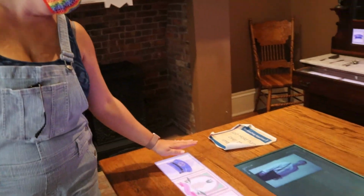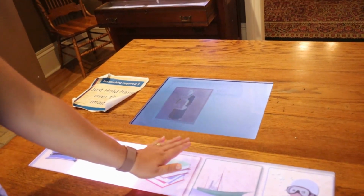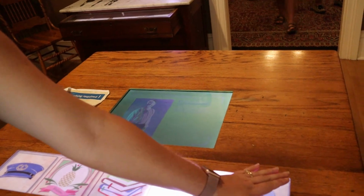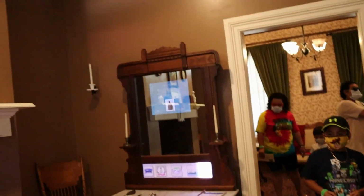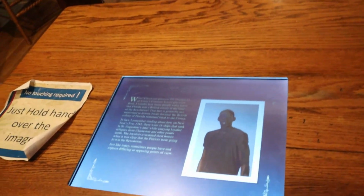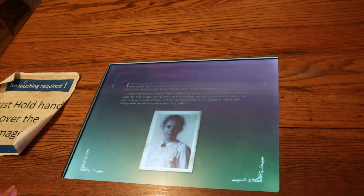See the difference. Put your hand over it. I'll check that out. Touch it. That's nice. Yeah, it is. They were thinking about COVID-19 before they had it. So it looks like you can hover your hand and get a history about each person, which I'm going to sit here and read, but not read to you.